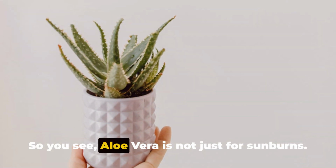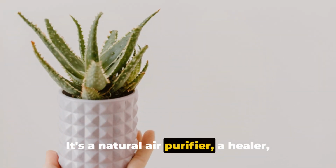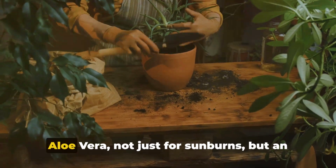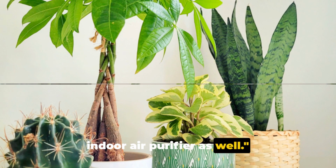So you see, aloe vera is not just for sunburns. It's a natural air purifier, a healer, and an all-round indoor plant superhero. Aloe vera, not just for sunburns, but an indoor air purifier as well.